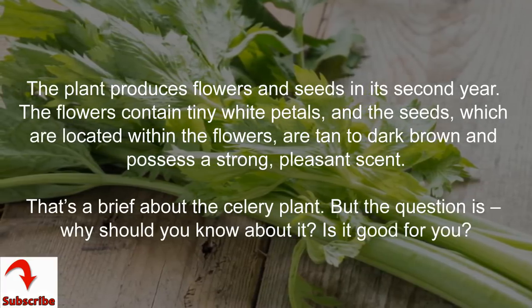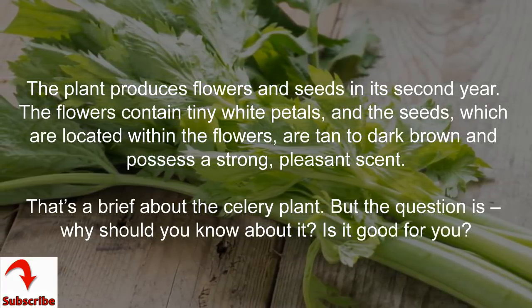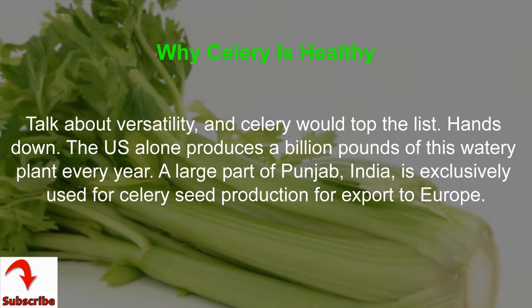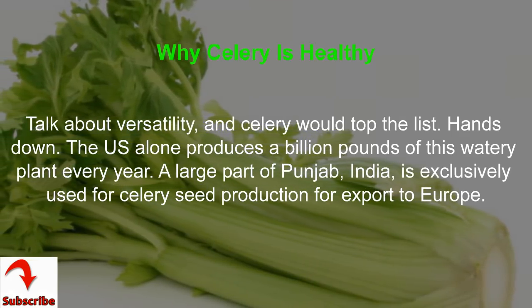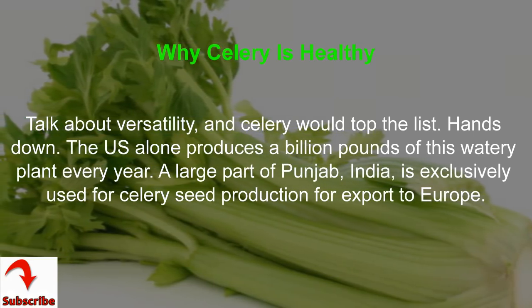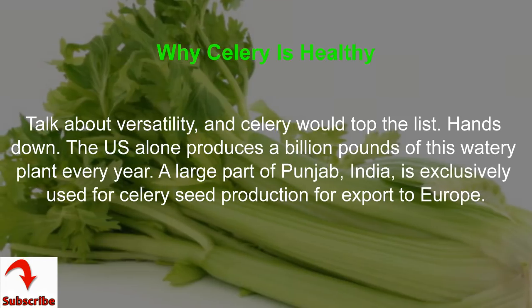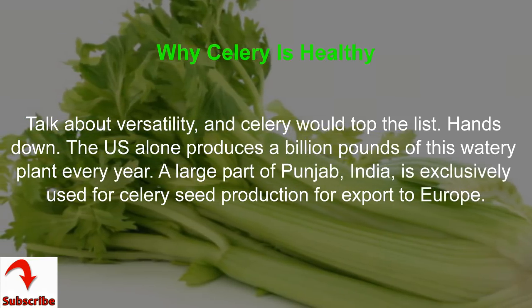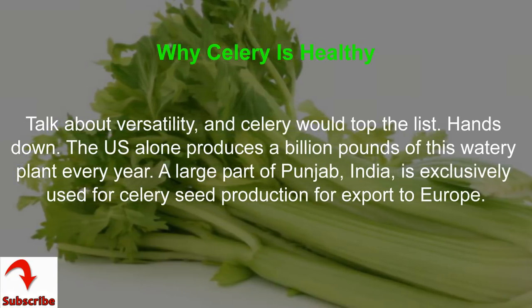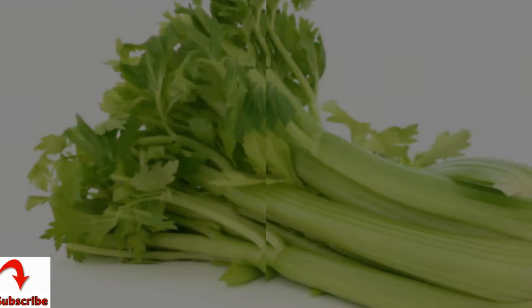But the question is, why should you know about it? Is it good for you? Why is celery healthy? Talk about versatility, and celery would top the list. Hands down. The US alone produces 1 billion pounds of this watery plant every year. A large part of Punjab, India, is exclusively used for celery seed production for export to Europe.